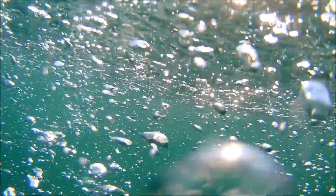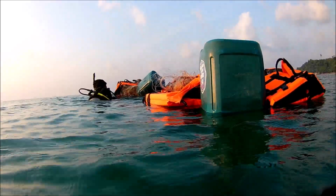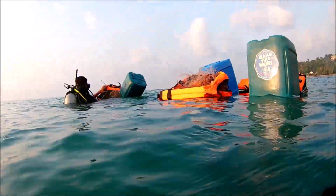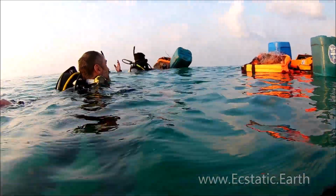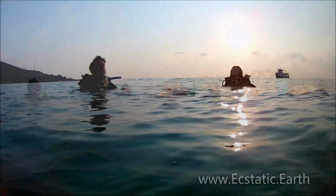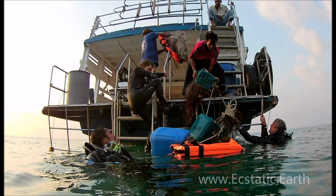This is the fruit of our labor. Trash. We're gonna weigh it. With everybody topside, we went to hail the dive boat from Hadyao Divers. They came over, picked us up, and we loaded up the nets and all the floats onto the boat.